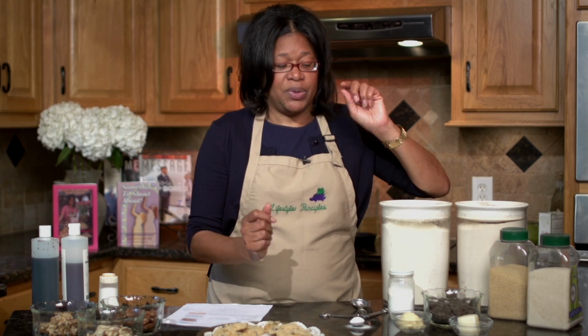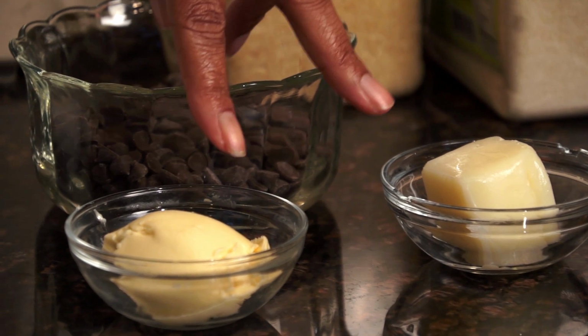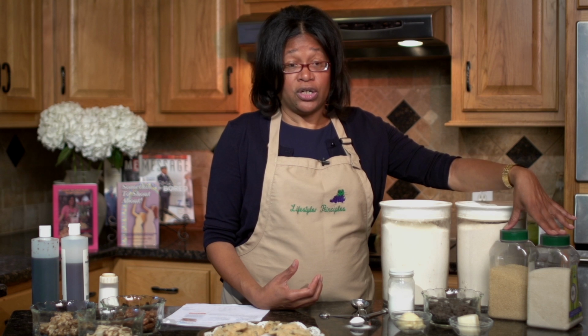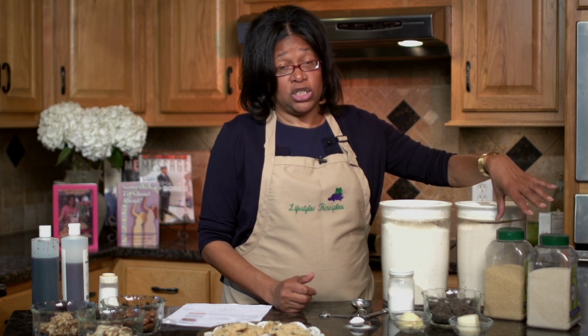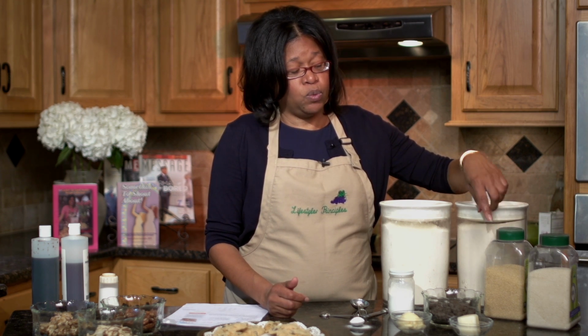In my bowl, I place margarine and shortening that are from a vegetable source and are not hydrogenated, so it doesn't cause any problems with heart disease. To that, I added the sugar, which is your most basic sugar that you can buy that is least processed. And determining the outcome of the cookie will help you decide whether you want to use the darker version of it or the lighter version of it.